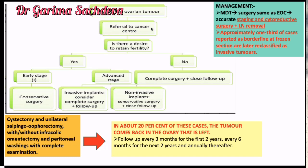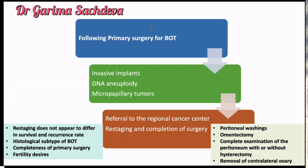Then, following primary surgery, you have done the surgery for borderline ovarian tumor. But if there are invasive implants, or if there is DNA aneuploidy, or if there is a micropapillary tumor, then you have to refer the patient to a regional cancer center and do restaging and complete surgery now. Following the surgery, how come we are removing the entire ovary and tube? No, you are removing the tube and ovary, and the omentum also.